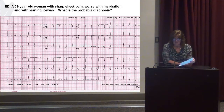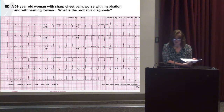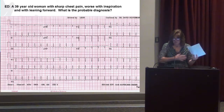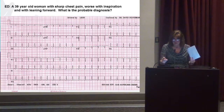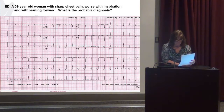Okay. And she does have the classic symptoms. Sharp chest pain, right? Very sharp. That's painful, that pericarditis, right? And pericarditis is always worse with inspiration, and it's worse when you bring your heart to the chest wall. Worse, right? Pleuritic type pain. If you press on their chest, it hurts. So this is a very classic example of the story and the EKG of pericarditis, not a STEMI, right? Does everybody see that?